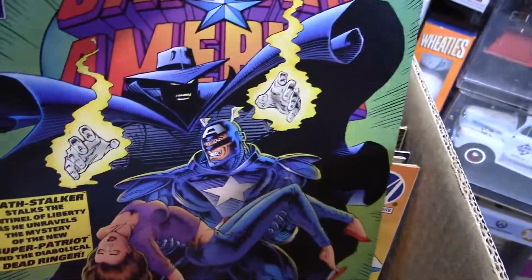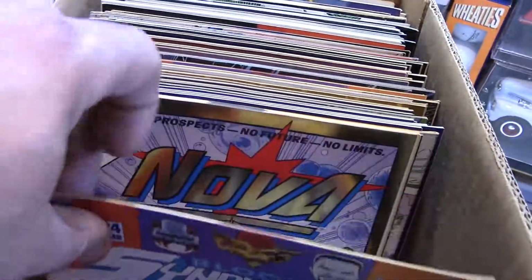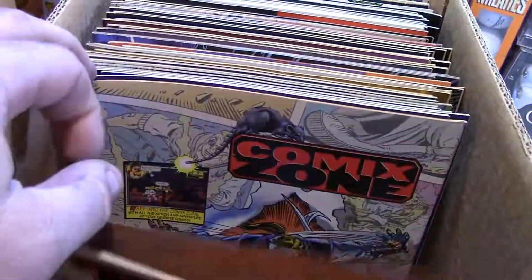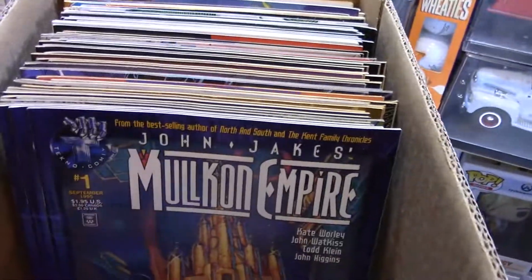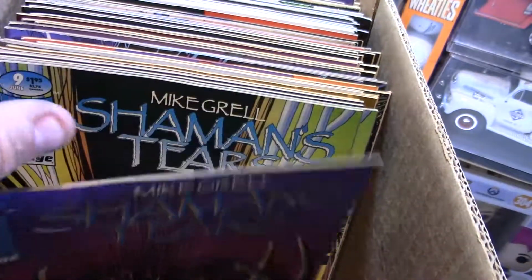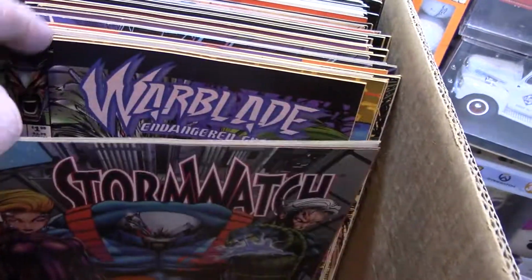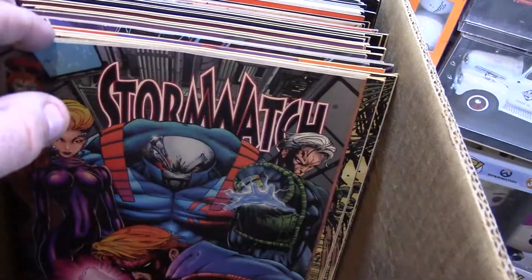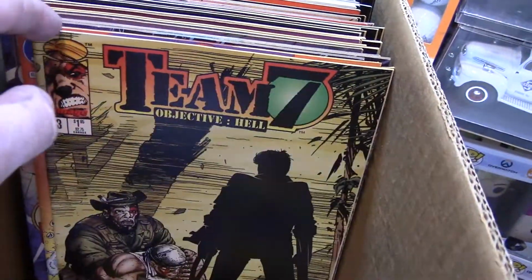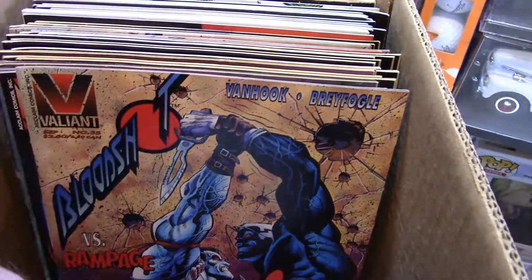Well, man. Oh, there's a Cap. Not a great one. Milestone. Gold Foil Nova 1. Not really a great book, but some interest due to the movies. Techno Comics. Wasn't a bad read, but boy, it just came out, and a lot of competition at that time with indie titles and stuff. Topps was the same way. They had some interesting stuff, but just could not find a market for everything that was coming out at once.